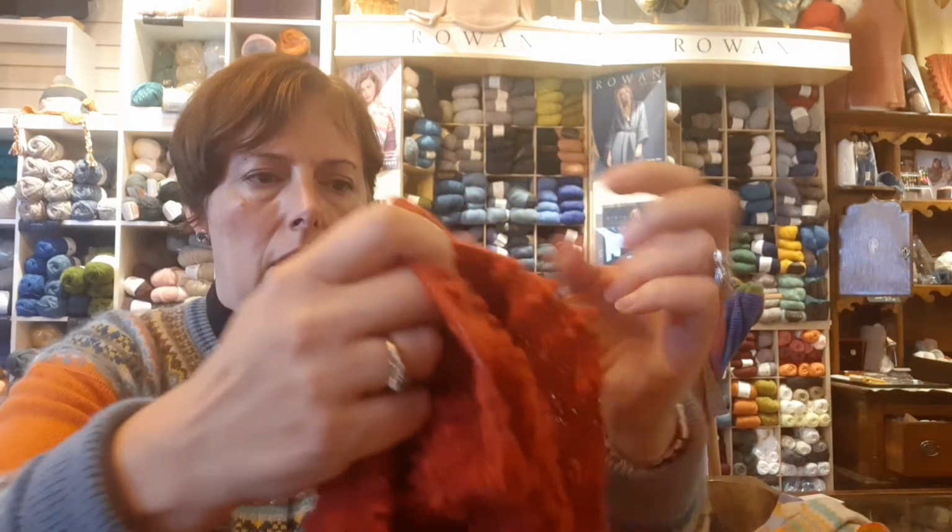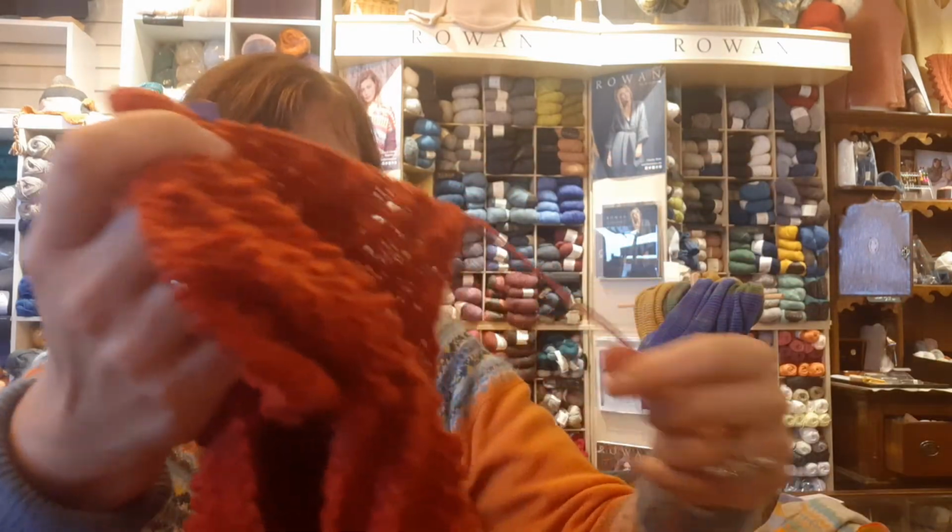But this one has been my long-term knitting. So I think I started this one at the beginning of September. Yeah, could be. Because then again, like I said, there was a teddy gilet in between. I started the shawl. Now I have the cowl to knit.